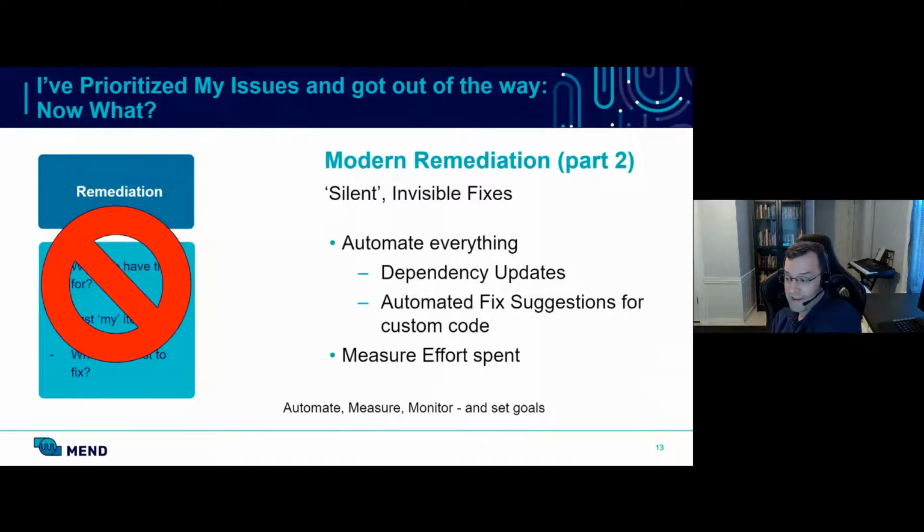And then ultimately, and this is where I start talking about measurement, you have to measure the effort spent. So this is where I get all business executive on everyone. If it's not measured, it doesn't count. And if you can't measure it, I don't know what it means. Effort, the interrupts that you're delivering to your development team because of security, needs to be measured.